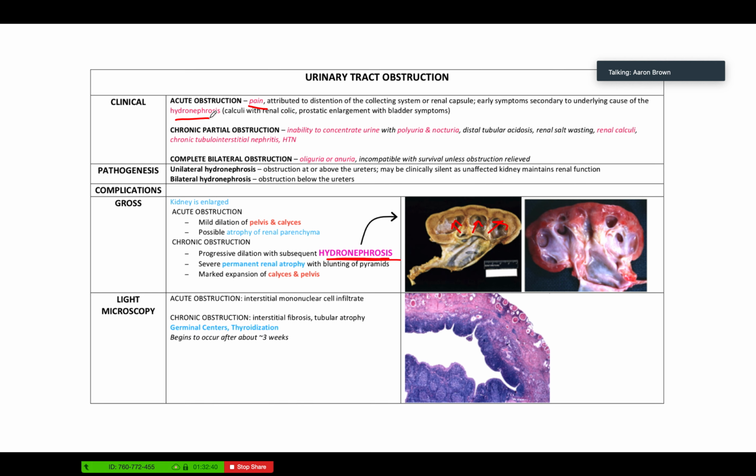Think about kidney stones, right? If you have your kidney here, and you have the ureter coming out, draining all the urine, if a stone forms somewhere in this ureter, the kidney is going to keep on creating urine. And so that pressure is going to start to build up back in the kidney until the kidney starts to get stretched out and looking like this. Okay, so that's one of the most common causes.